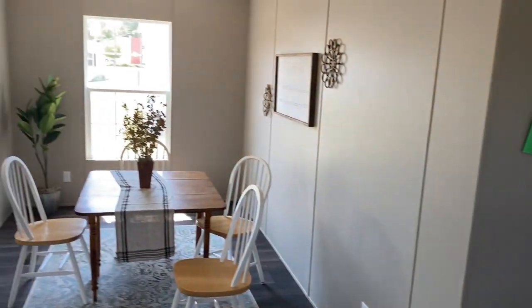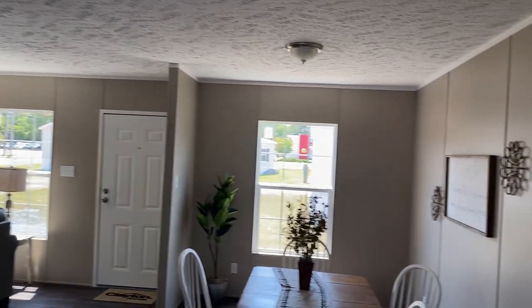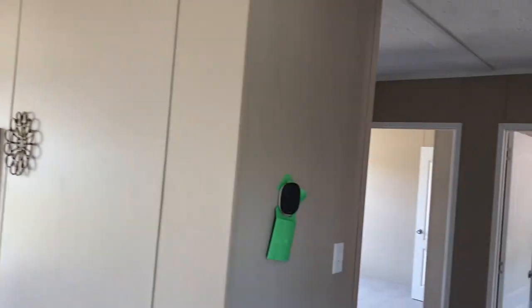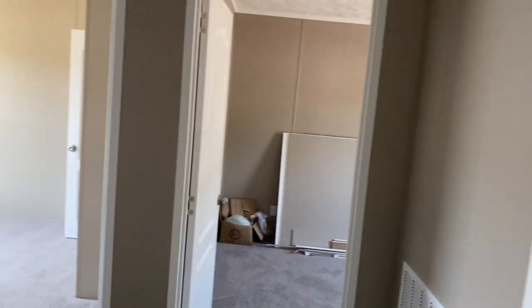There's a different angle of the room. Okay, let's journey on. Okay, there's a closet here.